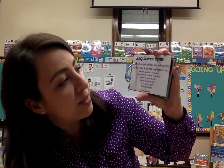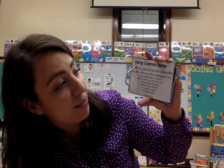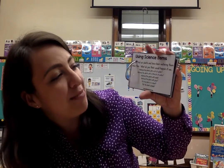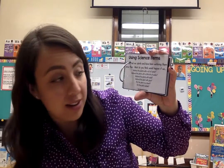I just flipped it open to this page. Using science items. When painting or when planting our plants, and we have been planting plants and been watering them since then. What do you think would happen if we watered the plants with a lot of water?